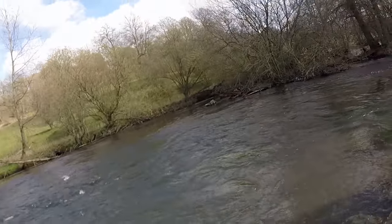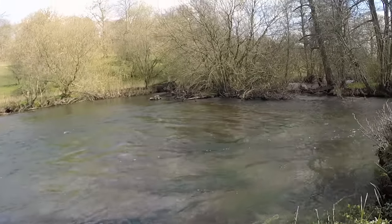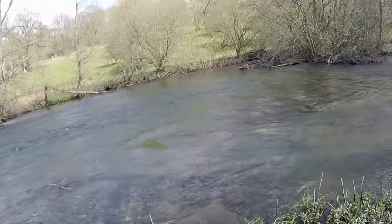Got him! Got him! Jeez, risking life and limb hanging off that tree, but it drew the take I thought it might. Really aggressive little rainbow. Woo!